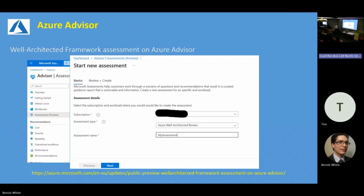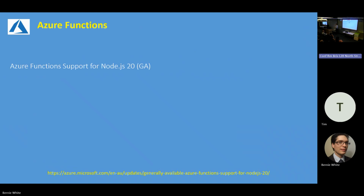A few updates this month. So we got Azure Advisor. The well-architected framework is now on the Advisor portal. You can kick off an assessment, give yourself some feedback in a more structured way within the portal itself. We've got Node.js 20 for Azure Functions. So if you're a Node developer, that might be good for you.